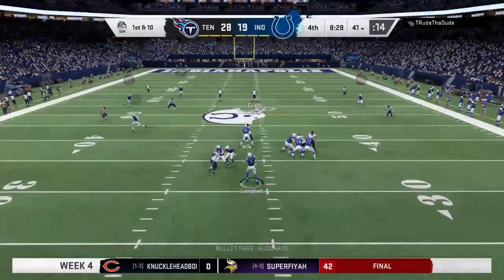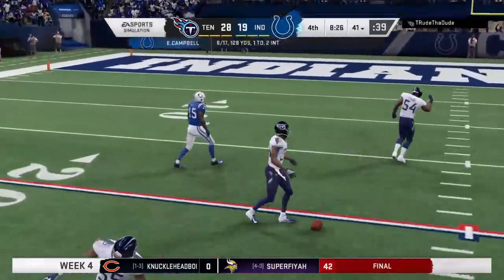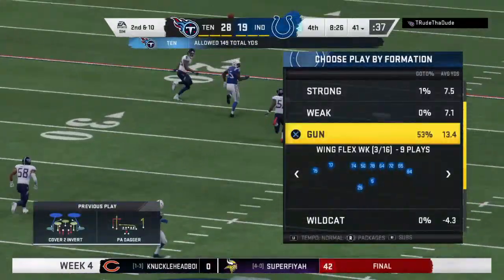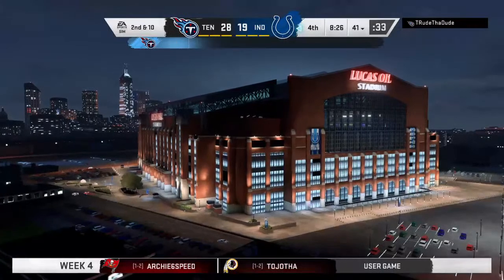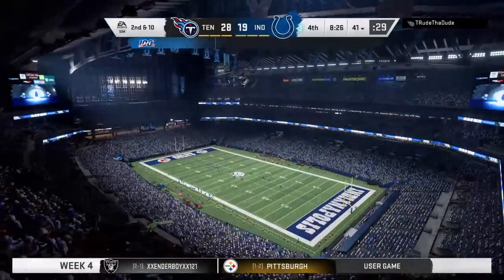Looking to throw. Campbell looking for Campbell downfield and nearly picked off there. Almost intercepted. Instead, 2nd down. This defense was definitely alert to the possibility of the deep ball, and they were more than ready for it. They've got the lead, 4th quarter. Maybe can expect more passes like that downfield.